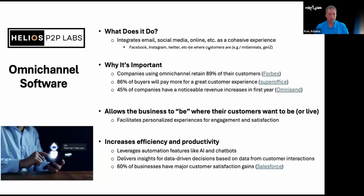So what do we actually do, right? We integrate email, social media, other things. So Twitter, Instagram, Facebook, we have Telegram, we have SMS, PortaOne. We're also looking at our roadmap to do LinkedIn, which is going to be a great addition to the messaging channels. And we also will be adding Apple Business Messenger down the road through our roadmap.